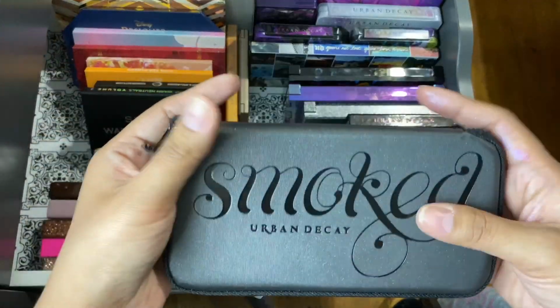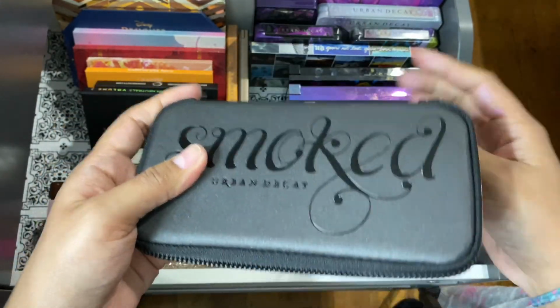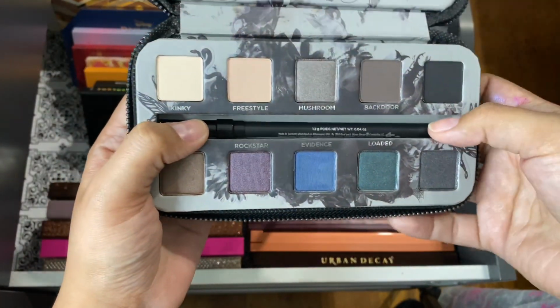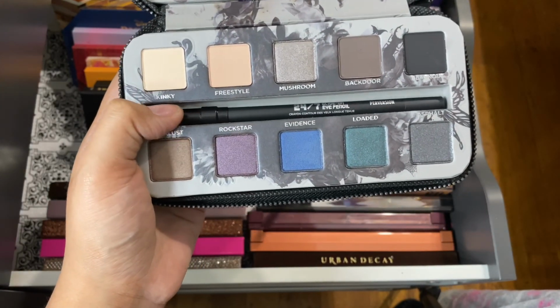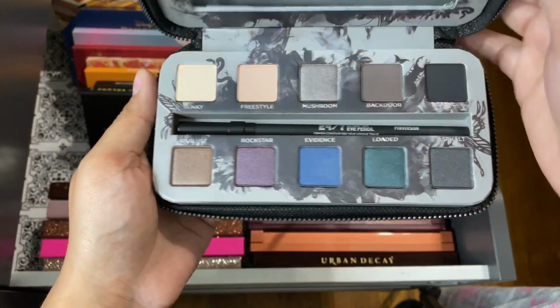For the brights, this is the Smoky Urban Decay palette, and this one I actually have not used as much as I wish that I would have. And it still has the pencil in there. But if I ever do want to do a smoky eye, I know I can reach for this and get a really good look. So that's why I keep it around.